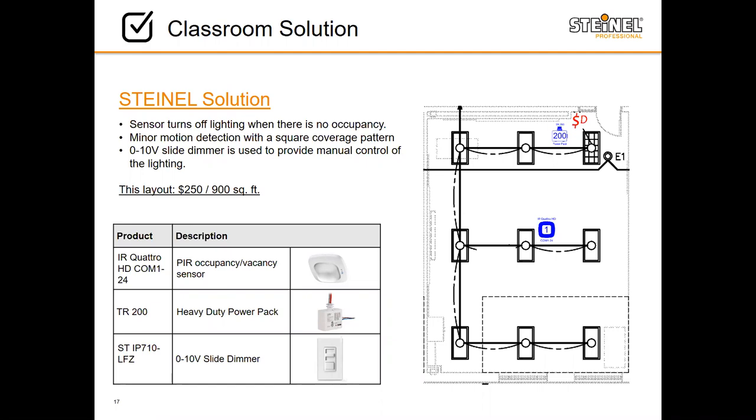And just for clarification on the pricing, yeah, it is just an estimate, but it is list. So we would assume that would be basically pricing to the contractor. Of course, pricing varies by region, and there are all kinds of other factors that go into it, but it's just a ballpark to give you an indicative budgetary level idea of what we're talking about. $250 for 900 square feet, you're looking at something like 30 cents a square foot, which is great. That's a great rate for lighting controls.